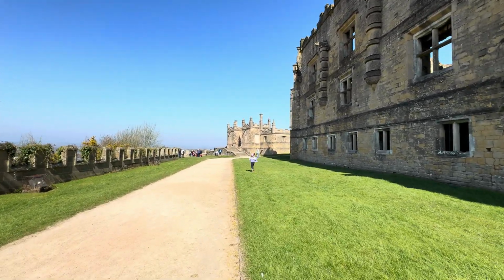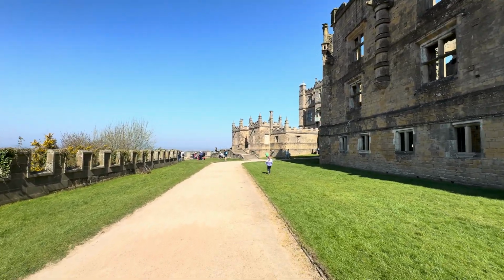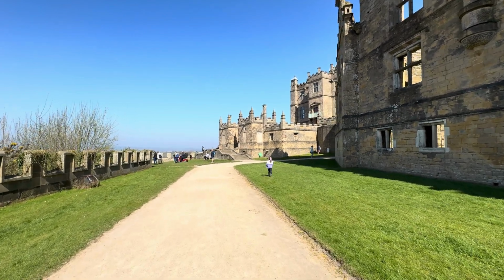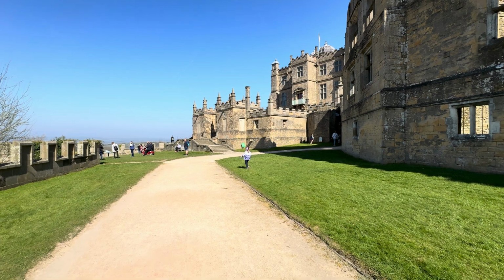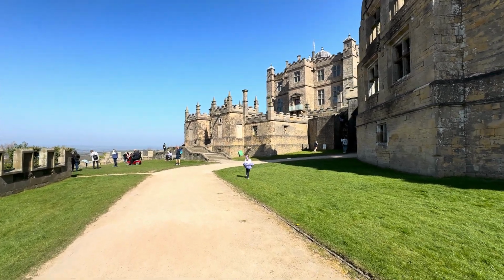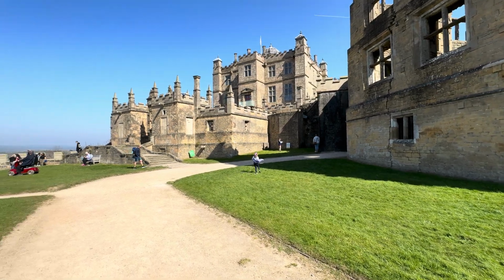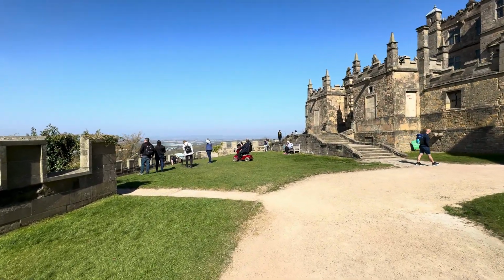So I'm going to finish this first video just at the entrance to the little castle, because again there's quite a nice view from here. So, and then this will be about half an hour long. There's a little bit more information here as well.